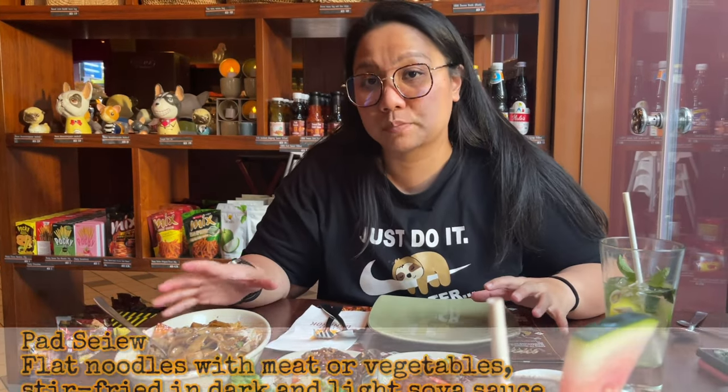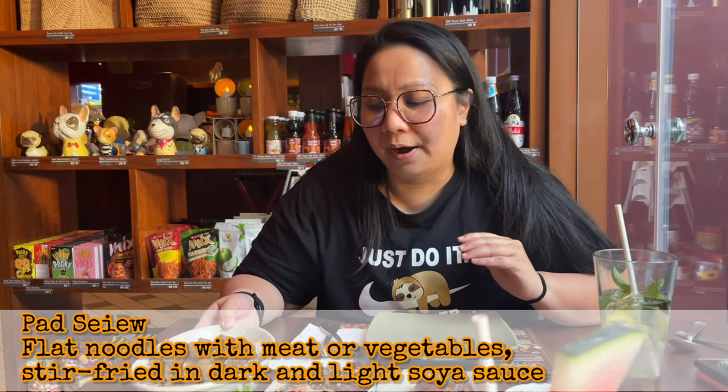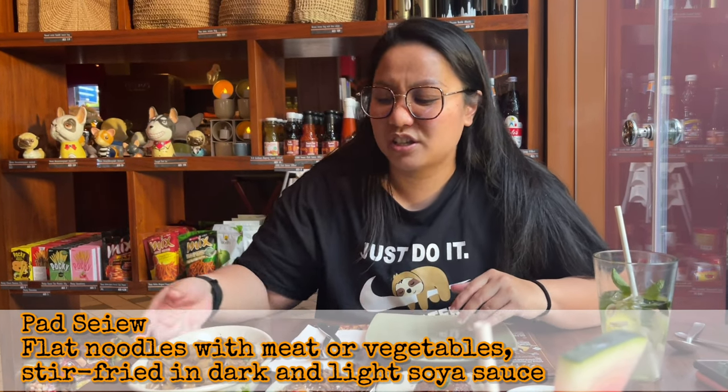So we are going up for the specialties now. So this is what I am excited for. This is what you call pad see ew. Well, actually, when you hear Thailand cuisine or Little Bangkok, you always think of pad thai. So, what does pad thai mean? Pad meaning stir fry. So, basically, pad thai means stir fry from Thailand. And this is soy sauce based. So, this is stir fry based in soy sauce. So, let's try.